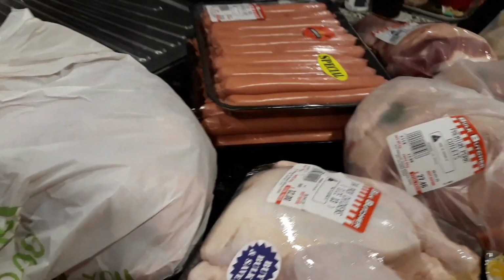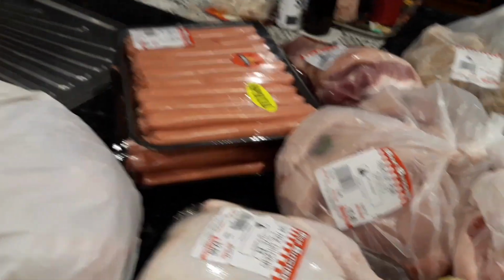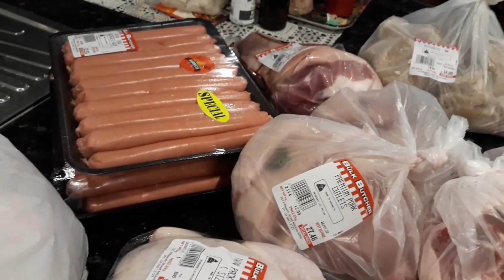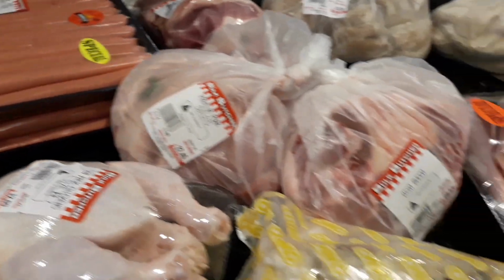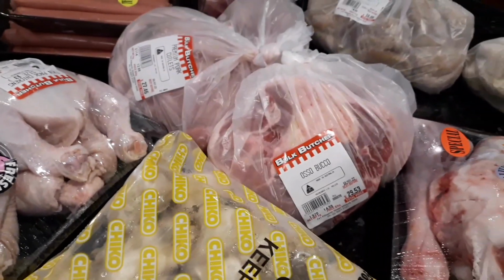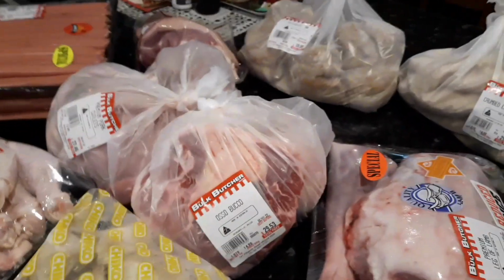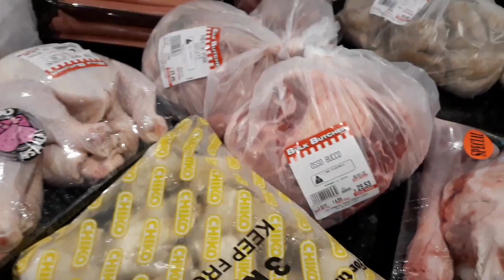Then we have premium pork cutlets. Now that's just over 2 kilos at $27.46. There's 2 kilos of osso bucco. That one is $29.53.